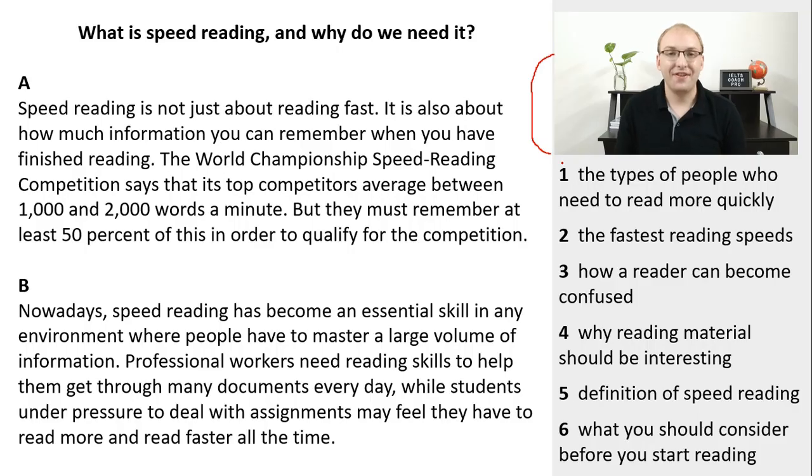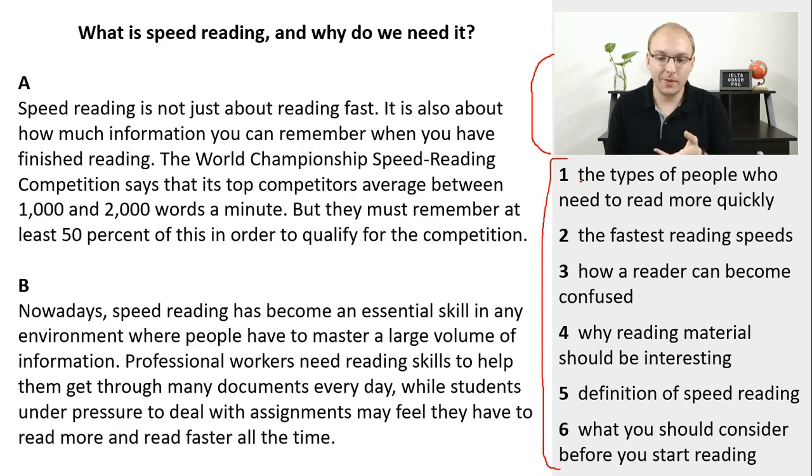The reason we don't do that here is because we won't find these answers in order. If we try to answer each question one at a time, we're going to be scanning the passage from top to bottom over and over again, and we're going to be wasting a lot of time and energy. So for these, we actually want to read all of the statements before looking at the passage. We'd read number 1, the types of people who need to read more quickly, and then number 2, the fastest reading speeds, and we'd also read 3, 4, 5, and 6.